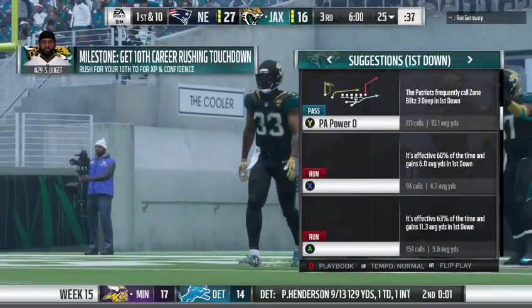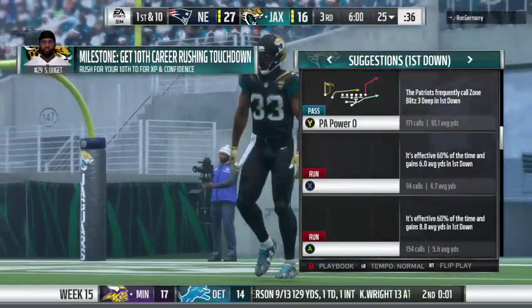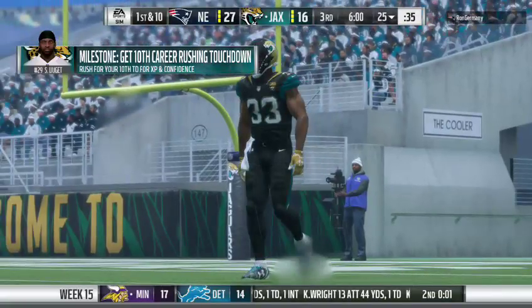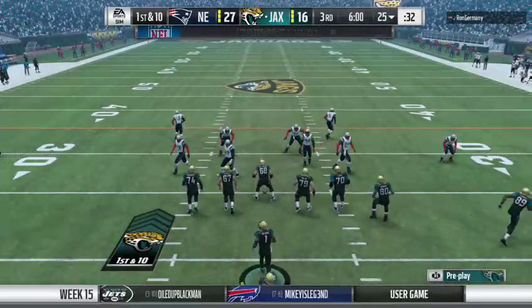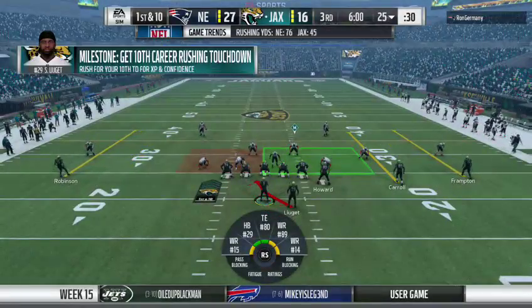Out come the Jaguars now as they'll go on offense first here in this third quarter. They have the ball here for the inaugural drive of the second half. Pretty big deficit, though. We'll see what adjustments were made in that locker room.